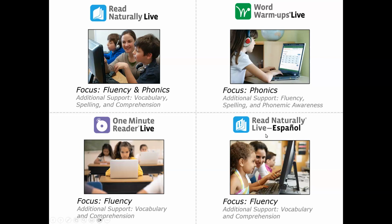And then Read Naturally Live Espanol is the Read Naturally Live program translated into Spanish. So fluency, vocabulary, and comprehension are covered in that program. So these are intervention programs: Read Naturally Live, Word Warm-Ups Live, and Read Naturally Live Espanol. And then 1 Minute Reader Live, as I said, is that independent program where students can practice reading.